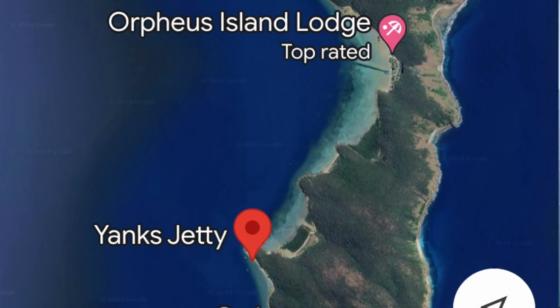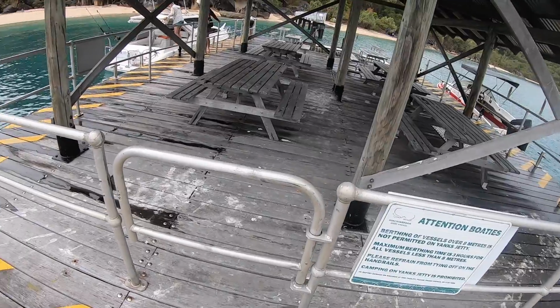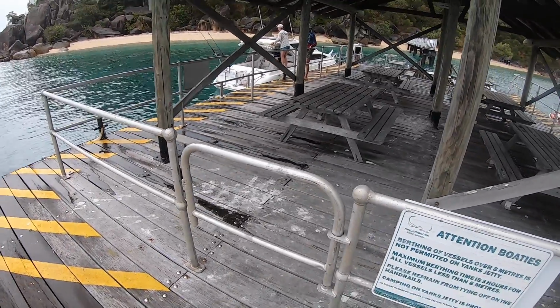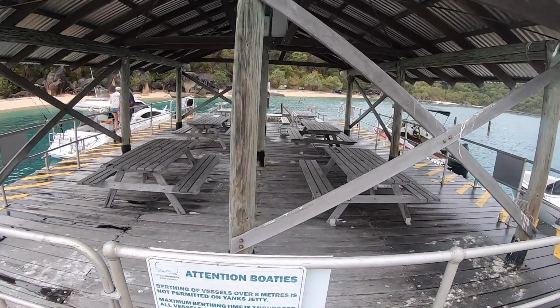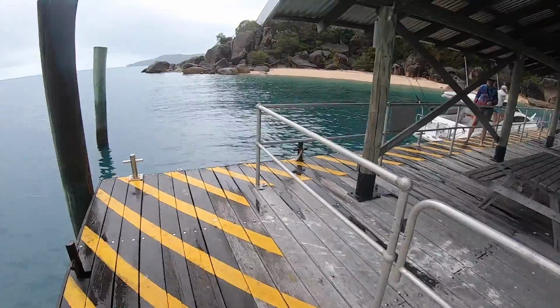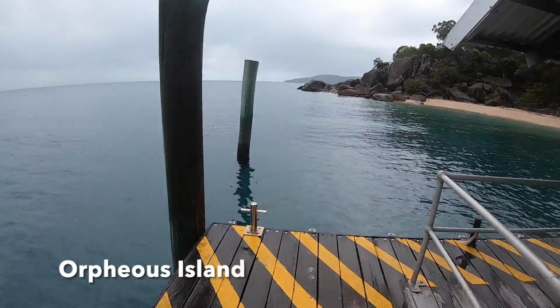Just pulled up on Yank's barge. You can moor up here as long as you're under 8 metres for up to 3 hours. See a couple of boats in here. Gazebo over there. Apparently a pretty good picnic spot and snorkeling as well. It's on Palm Island. Eco Resort's just around the corner.